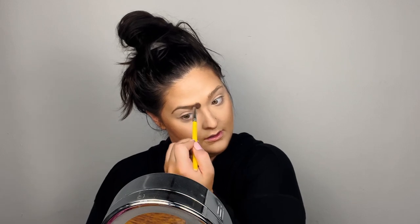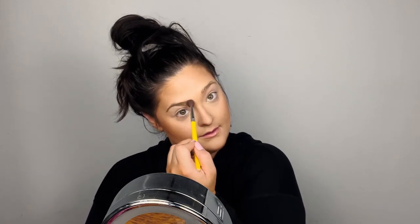and everyone always says how good my makeup looks, and that's because I always lightly sculpt my face, even if I don't have a lot of eye on.